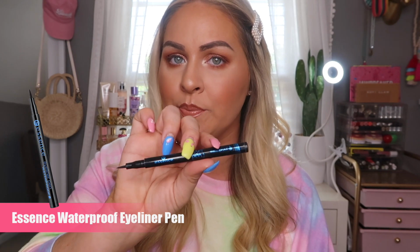All right, y'all, I have my Essence eyeliner pen in waterproof. I swear by this, it's like $2, but I am gonna go off camera and I'm going to do liner and lashes, and I'll be right back.